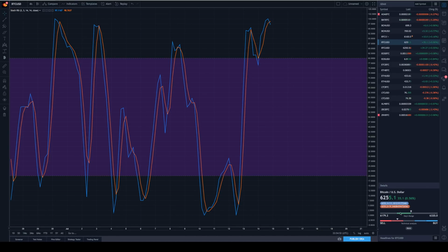We still have some time left in the daily candle. We have a full hour left. So we'll keep watching the price of Bitcoin to see if this bear cross actually has follow through. That would lead to a double top up here and basically a new leg down. So we'll keep an eye on that.